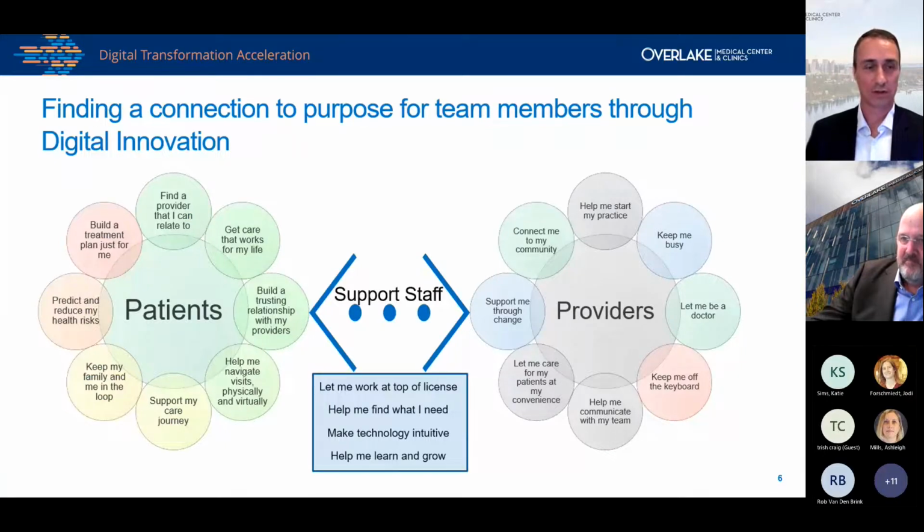So the third lens we're going to look at today is the lens of our caregivers, our support staff. I put it purposely in the middle because this is the glue between the patients and the providers, and our ability for our providers to provide the care to our patients. And when we went out and we did surveys with staff members and did focus group meetings and did a lot of assessment work over the last year to build out our plan, there were 4 things that really bubbled up, 4 themes that our staff really wanted to see improvements in.